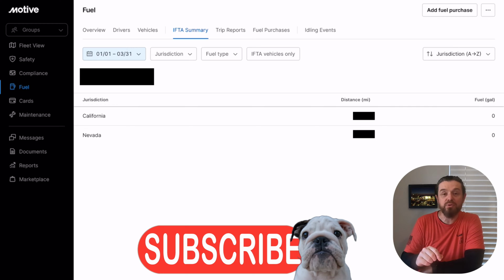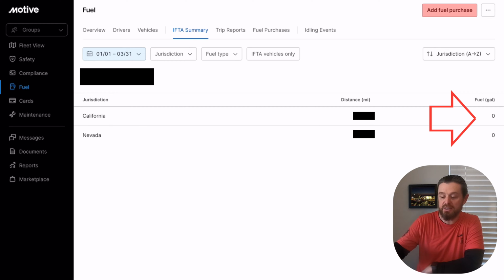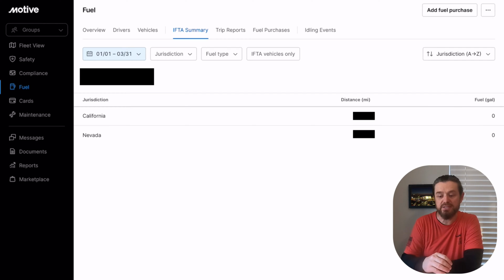I did mention, with fuel, I'm not using Motive to its fullest capability. If I ran more interstate miles, if I found myself fueling up in a variety of states, they do have a feature where you can go in and say, I bought X amount of gallons in Nevada, I bought this many in Utah, and they make it real simple. I know I'm not taking advantage of that, and I don't mean this to sound like an advertisement for Motive. Some people like them, some people hate them. I'm neutral. I'm a happy customer of theirs.